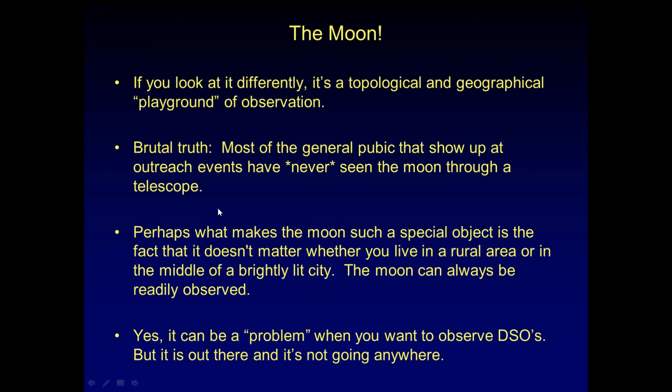Okay, little digression. The moon. It's up there in the sky. The brutal truth is most of the general public that shows up at outreach events have often never seen the moon through a scope. They look up at it and just see it with a naked eye. But in a scope, it is spectacular and is a very popular item at outreach events.